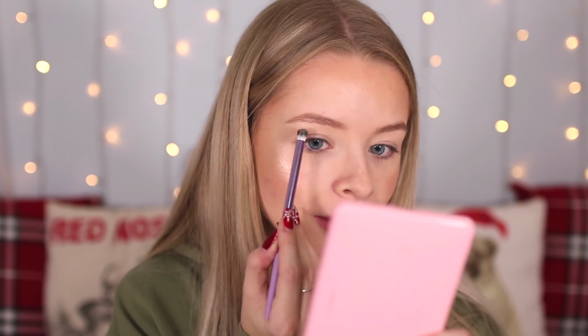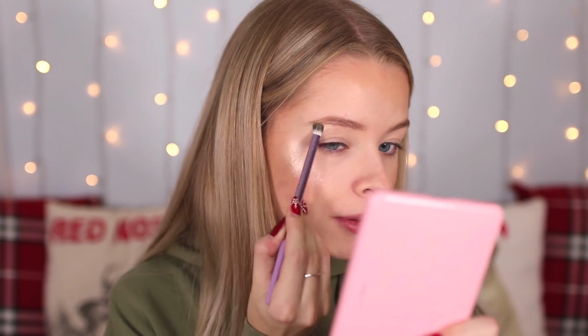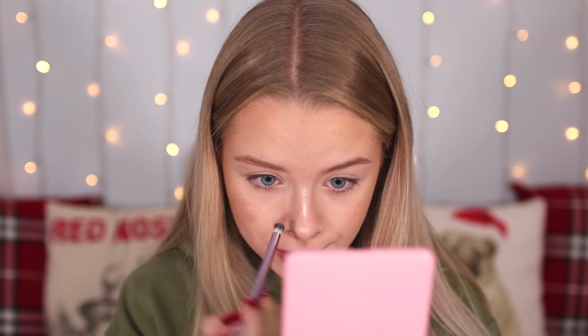Oh, beach! And then I'm also using this shade on my brow bone. Oh my god, it is actually stunning. Like, look at that. Down my nose. Oh, my nose needs a bit more coverage, but I guess it's too late now. Okay, and then I've got to do my brows.